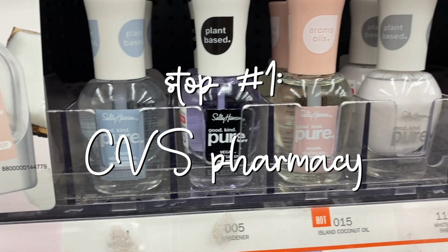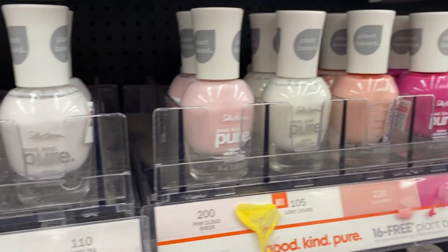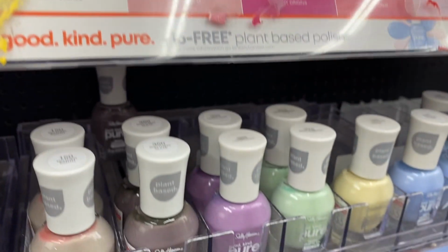So our first stop is CVS. I realized I hadn't been here to look at polishes in a while, so I went hunting for some things to look at. So I decided to get a few polishes from the Sally Hansen Good Kind Pure line.